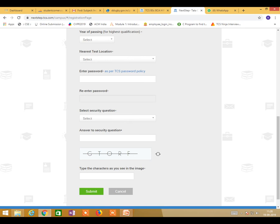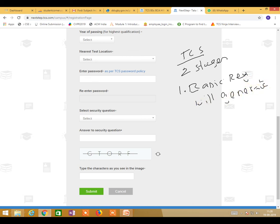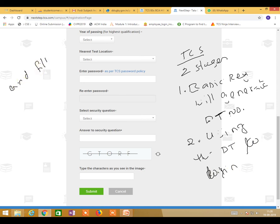And basically I need to tell one thing. The TCS registration process consists of 2 stages. The first is basic registration, which will generate a DT number. The second one is using that DT number to log in and fill in all the details.